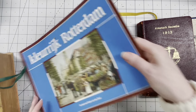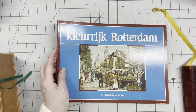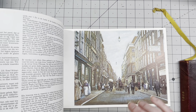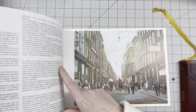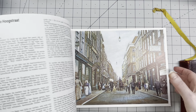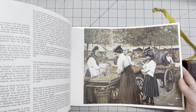Now, she knows, as all of you do, that I was born in Rotterdam, and even though I don't live in the center of Rotterdam anymore, I live very near it. And this book says Colorful Rotterdam. It is all sorts of illustrations. I love it. I just adore this. I used to work, I was like, where is this? But this is the shopping street in the center of Rotterdam, and I used to work there, well, not at that time, of course. Beautiful old illustrations. I love the illustrations of all sorts of spots, beautiful places in Rotterdam, in the Netherlands.